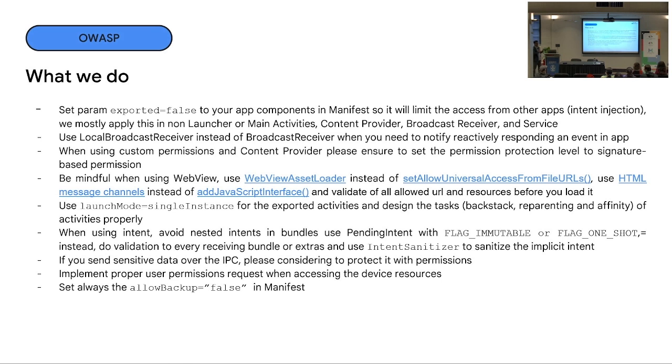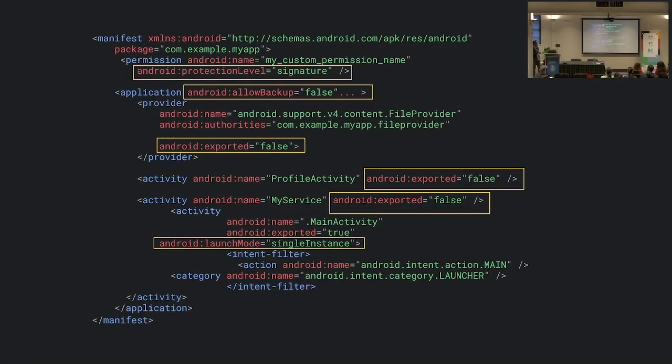Then don't send sensitive data over IPC. And then the last one is to set allow backup to false, so it will limit other applications from taking our backup. So this is the basic example that we always use.